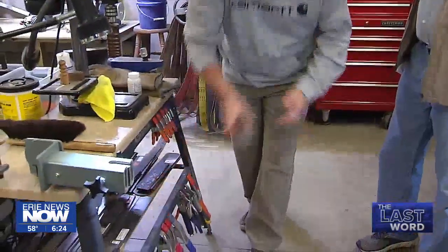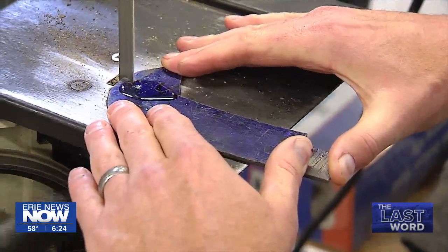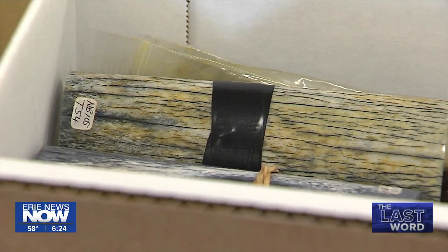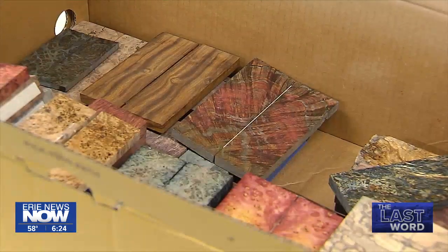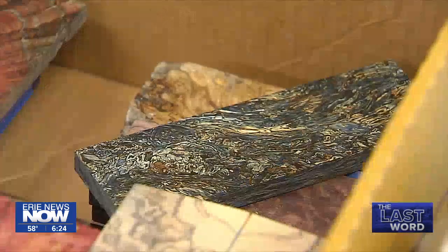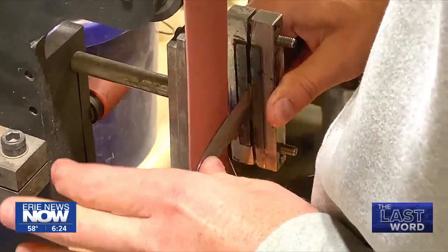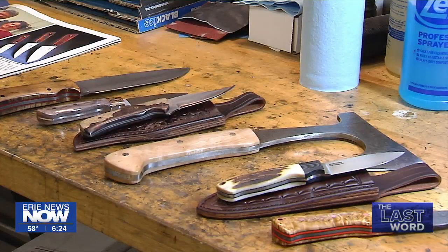The customer can select the type of steel to be used for their knife. The steel is cut into the shape the customer wants. The metal is heated, then quenched in oil for hardness. The customer can select the material used for the handle. Matthew likes natural materials like wood, bone, and antler. There's sharpening of the blade and sanding of the handle. And eventually you have nice looking knives like these.